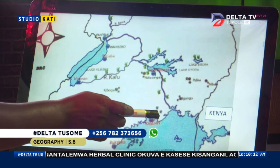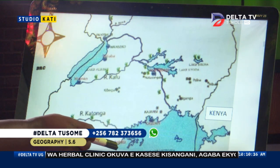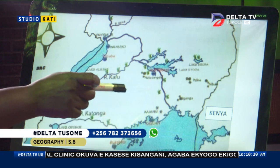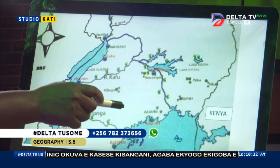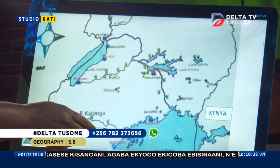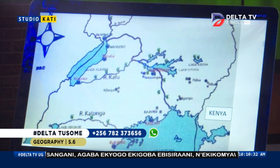We have Kasenyi in Wakiso. We have Mizinda in Rakai. We also have Pasenso in Rakai. We have Dimu. We have Goma. We also have another landing site called Lambu in Masaka.